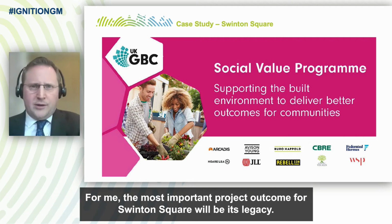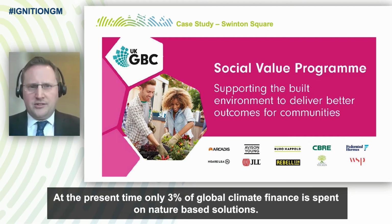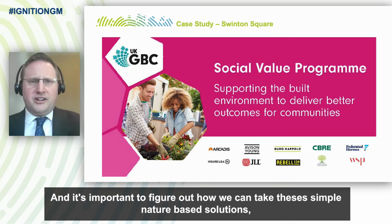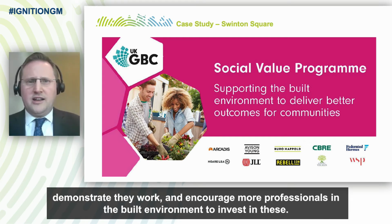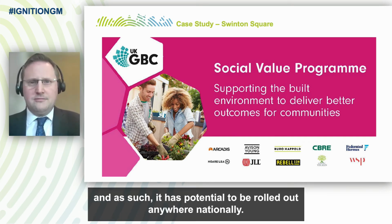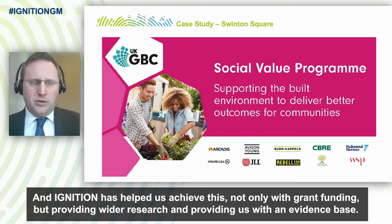But for me, the most important project outcome for Winchester Square will be its legacy. At the present time, only 3% of global climate finance is spent on nature-based solutions. Imagine what could happen if that were to rapidly increase. And it's important to figure out how we can take these simple nature-based solutions, demonstrate they work, and encourage more professionals in the built environment to invest in these. And it's our hope that Winchester Square will prove the commercial case for investment. And as such, it has potential to be rolled out anywhere nationally. And Ignition has helped us achieve this, not only with grant funding, but providing wider research and providing us with an evidence base.